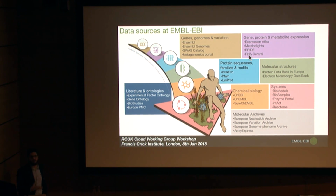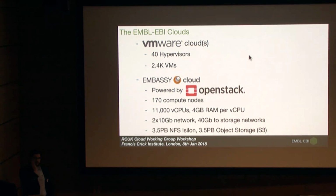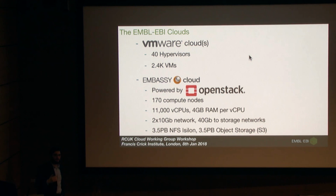So EMBL-EBI is that amount of data and a set of very complex services we are offering to the scientific community worldwide, more or less. Of course, we are also using clouds to do this, mainly private at the moment. We have several VMware clouds, and that's all our outward-facing services, all the VMs that are powering our services.